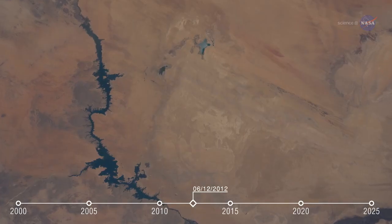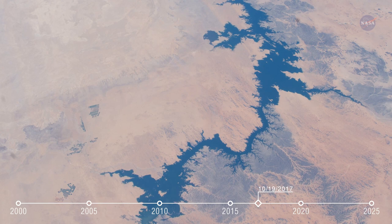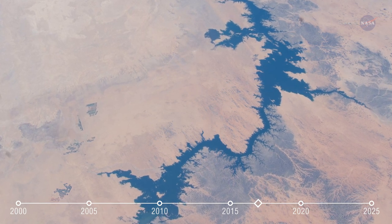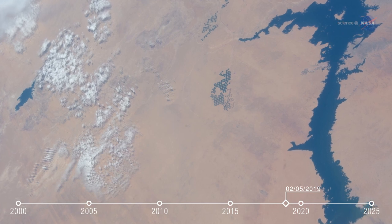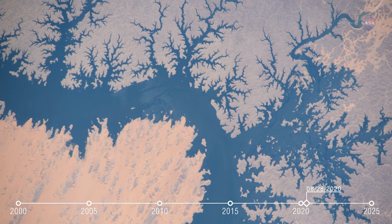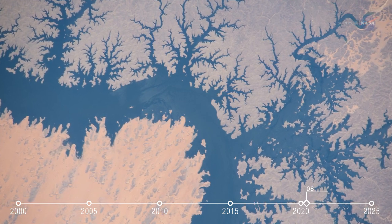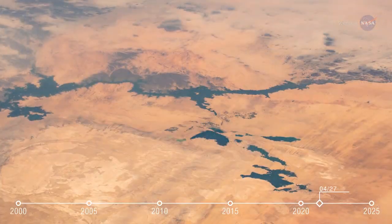This is partially because the water levels in these lakes change dramatically on a month-to-month basis, constantly affecting agriculture in the region. Researchers, able to observe these bodies of water over a long period of time using crew photography, can ask, is their volume more or less stable over time? Or are they slowly losing their water?